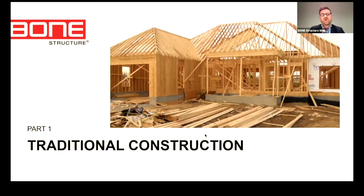So into part one here on traditional construction. I won't spend too long on this. Everybody here probably knows lots about traditional construction. It has been around for quite some time, often referred to as traditional framing, conventional framing, or stick framing. And like I said, it has been around for many years and has been slowly changing as the building codes continue to increase every few years with new standards.